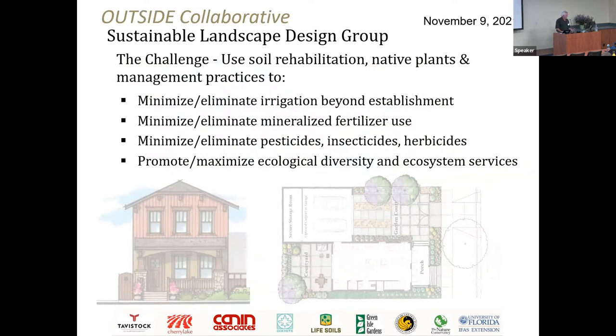Jennison Kipp and I were asked to provide the charge, i.e., what are the design requirements for these landscapes, for these model homes, if we were making a recommendation to Richard Levy. This is our charge: minimize, eliminate irrigation beyond establishment, minimize, eliminate mineralized fertilizer use, minimize, eliminate pesticides, insecticides, herbicides, and promote, maximize ecological diversity and ecosystem services. So that's what we asked the landscape architects to do.